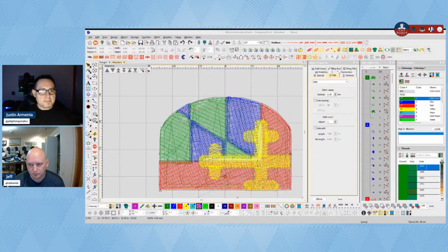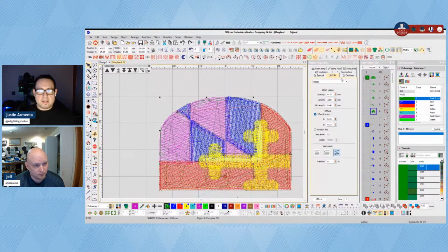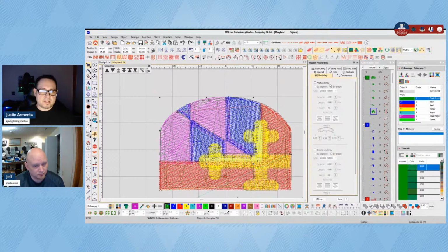So you could usually select an element if you're digitizing in Wilcom, and everything about it you can change, and it's going to change uniformly throughout that element: underlay, pull compensation, and whatnot. So if there's something you want to change as far as an underlay, you can add the underlay to that element. The option is still going to be there. So if I wanted to add, say, double tatami, say this design's going on something that needs a little bit more underlay, like a towel, and I know that the underlay that's already in the DST isn't sufficient, then you can.